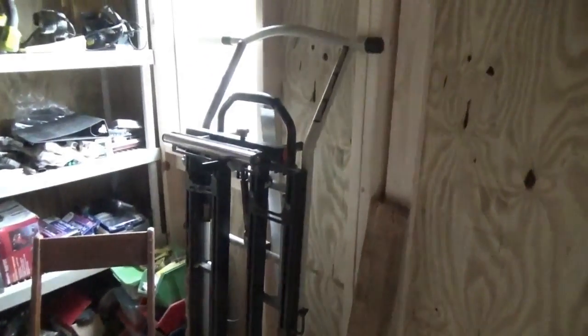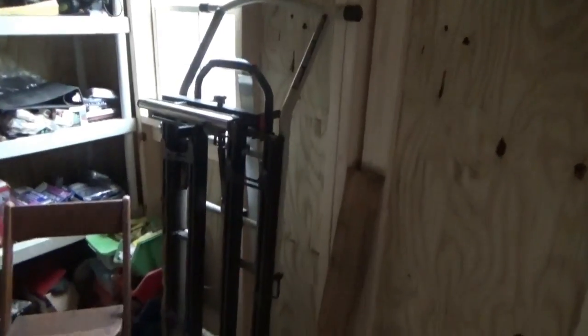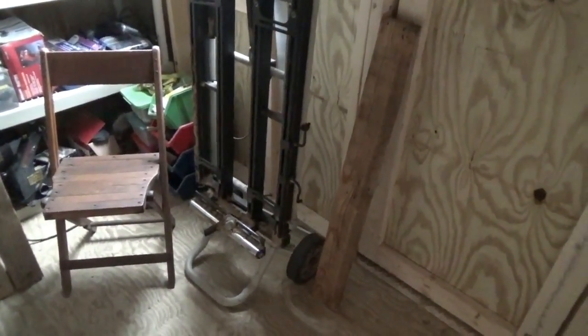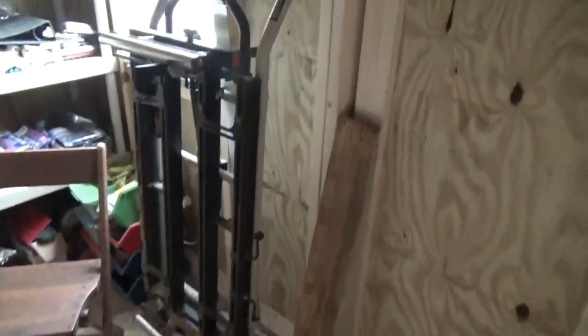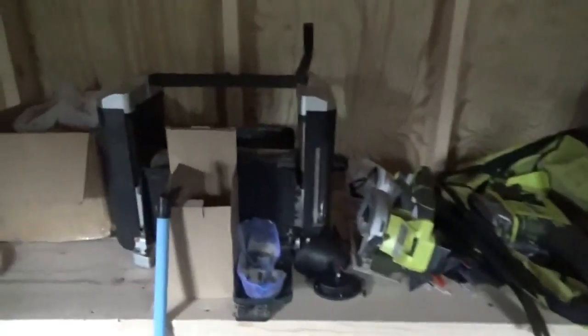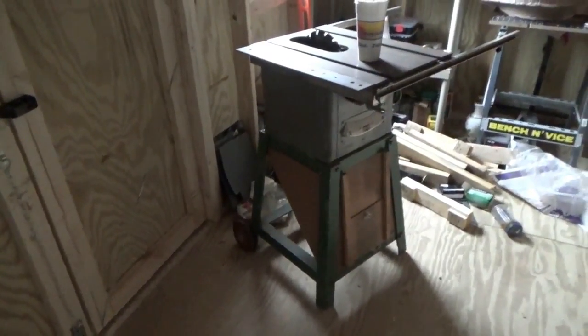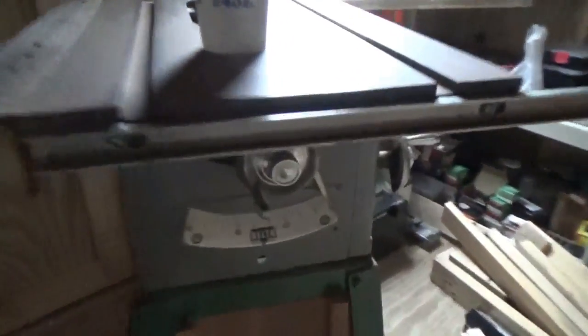It's Delta brand. That's a $250 table I got for a good price from a friend. It's really served me well. I don't know if I ever talked about it before, but the planer is Delta as well. And I went out this weekend and I got this table saw for a very good price. Also Delta.